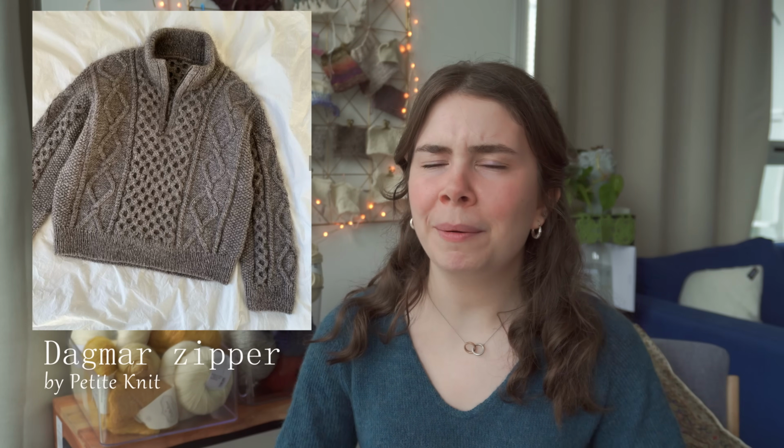I have one more Petite Knit design on this list, and that is because it is one that I've already knit, and it is not a knit for me. This would be a gift knit. My boyfriend wants the Dagmar zipper. I made it for myself last year, and it's a really big oversized sweater, probably the loosest sweater I have in my wardrobe, and that's just the design of the sweater. But I made him try it just to see if it fit him, and it fit him, and that was a mistake because now he's asking for one.